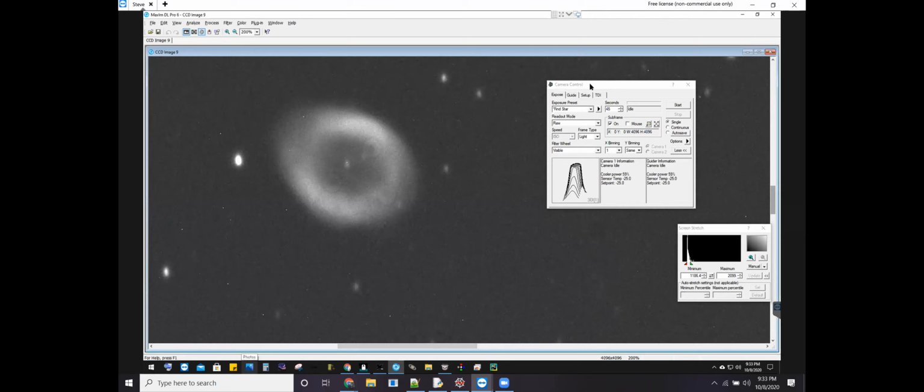This black and white image is actually surprisingly representative of what you'd see if you're looking at the nebula directly. In general, it tends to look gray through an eyepiece or maybe somewhat greenish, depending on the telescope and how sensitive your eyes are, because the nebula itself puts out a fair amount of light in the green and your eyes are particularly sensitive there.